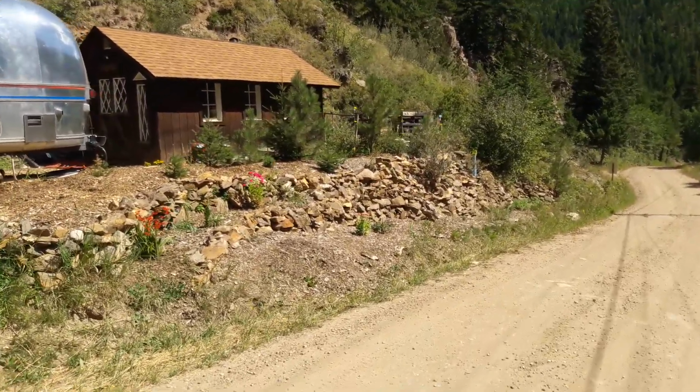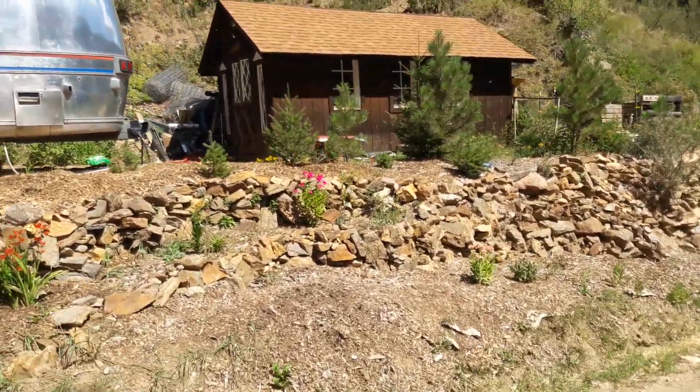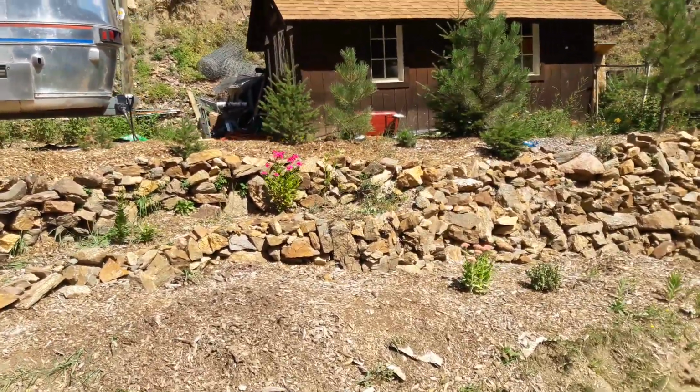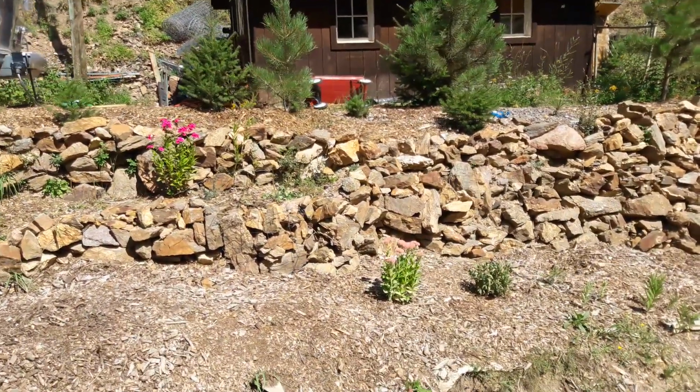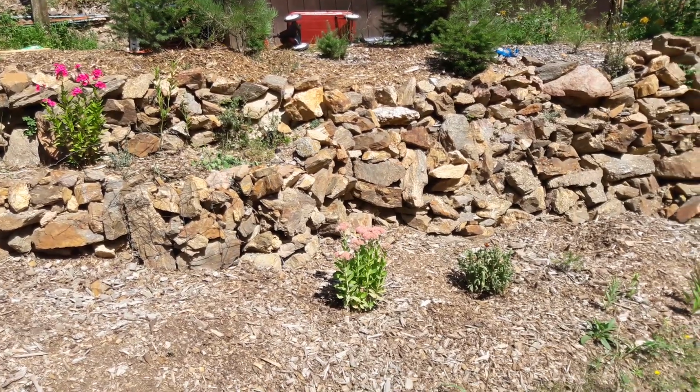This is going to be kind of a longer tour of the property because it just takes a little while to tour it, but it should be kind of a good record of what we've done here.